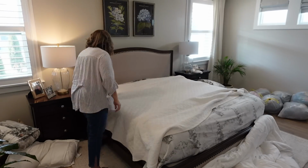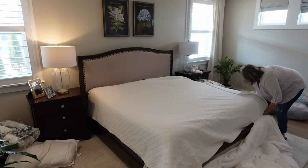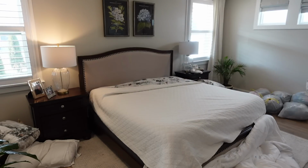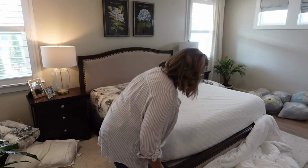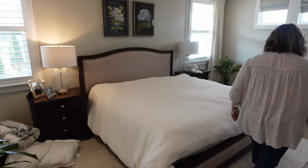Our bed during the winter is one of those beds that you just melt into and you don't want to get out of in the morning. Yeah, it's going to be hard to change these out. But good news is we get warm here and my bedding completely changes during the warm months. So we're just going to go ahead and get the bed made up.